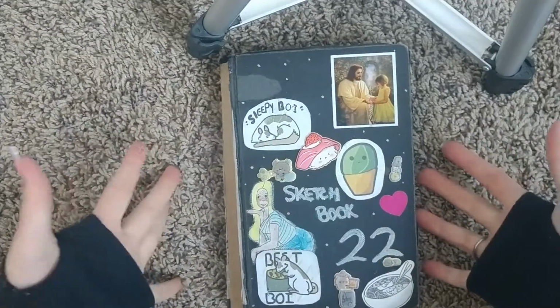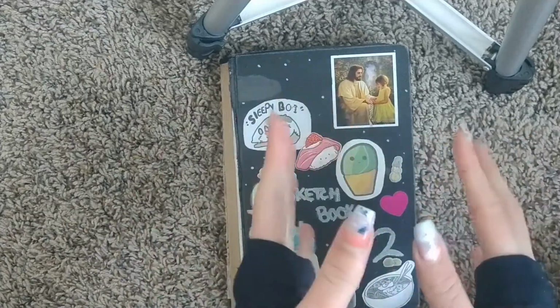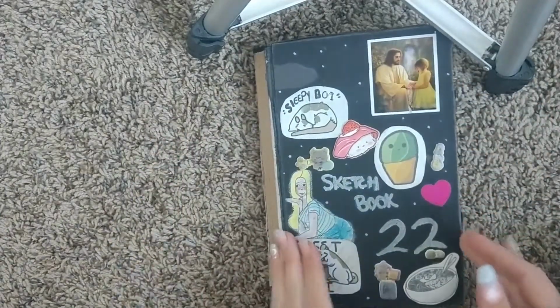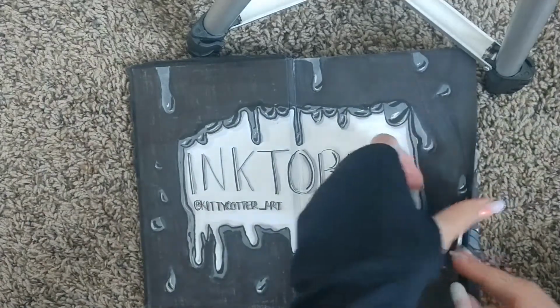I'm here to show you my sketchbooks. I have not shown them in a while, and I was like, you know what, I should just show my sketchbooks. So this is Sketchbook 22, from a long time ago, October 2019. I'm just gonna show everything.